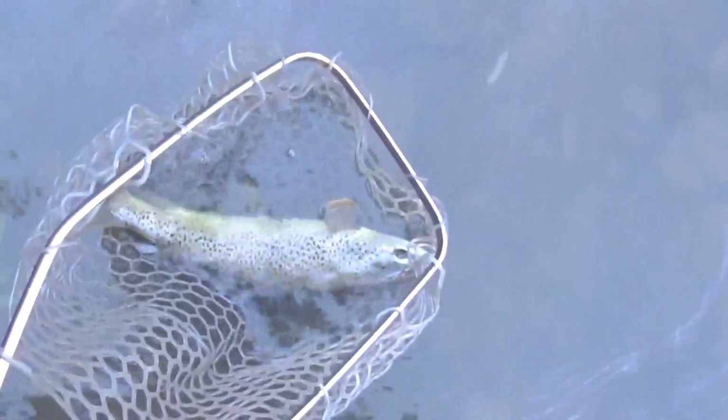Fishing early this morning on the Provo River. Some nice fat browns are hitting streamers, so I get an idea of what a nice little fish this one is. We'll let him go and see if they hit some more.